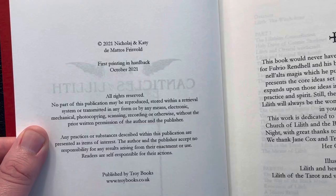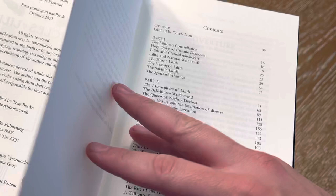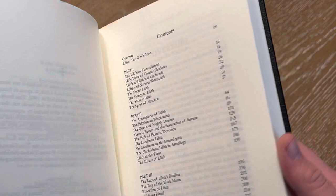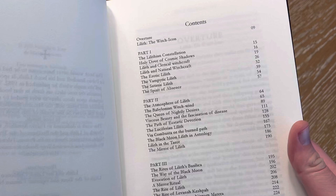I just want to flip over and show you the table of contents and give you some of my initial impressions, and then show you the rest of the book. There's not really a lot of pictures in the book. It's pretty good size, and it's probably 98-99% text. Nice full pages, so you're getting a lot of information in this book.